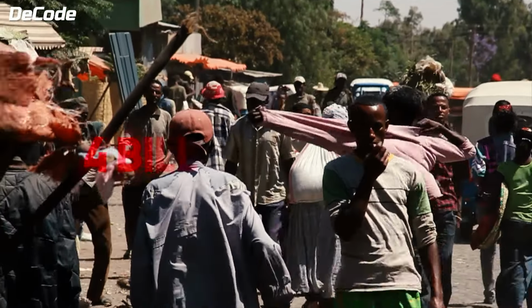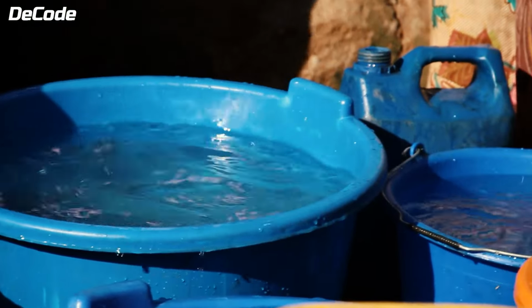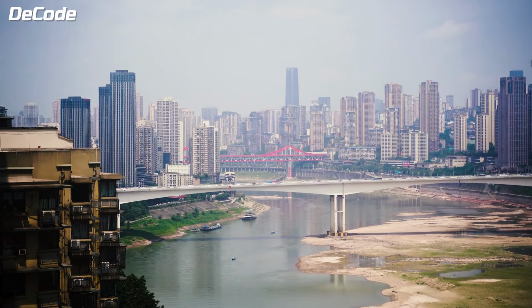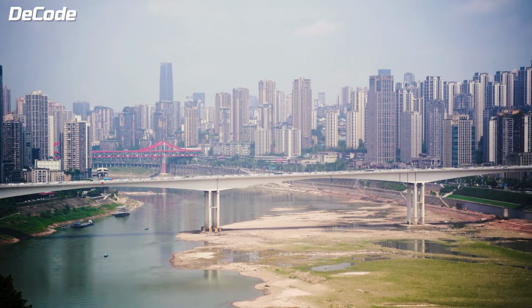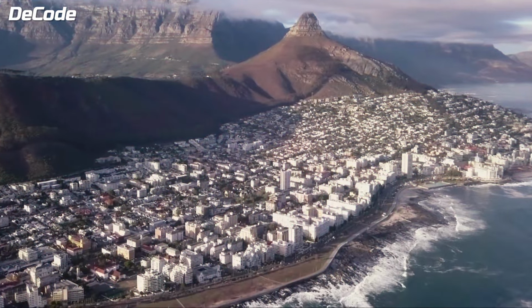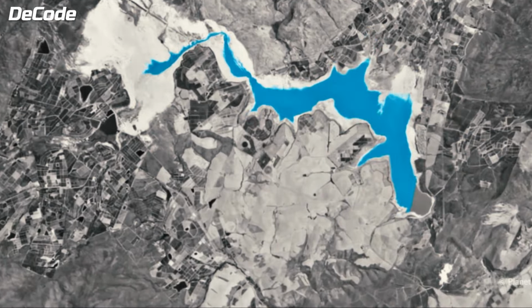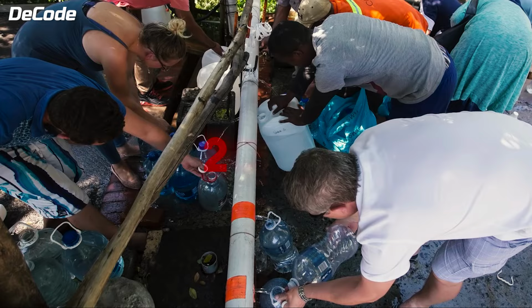Did you know that almost 4 billion people, nearly 2/3 of the world's population, face severe water scarcity for at least 1 month every year? That's just the beginning. Over 2 billion individuals reside in countries where the water supply is inadequate. Shockingly, by as early as 2025, half of the world's population could be living in areas grappling with water scarcity. Moreover, some 700 million people might be forced to relocate due to intense water scarcity by 2030.